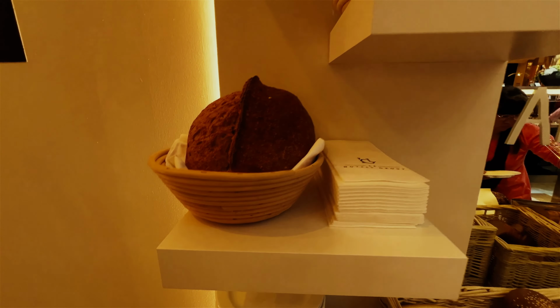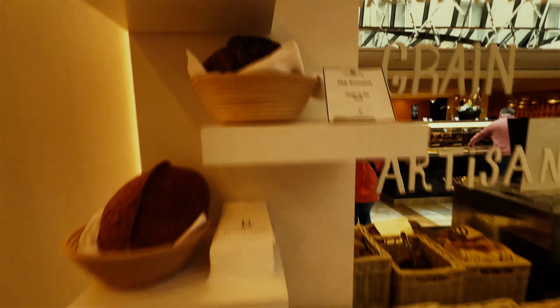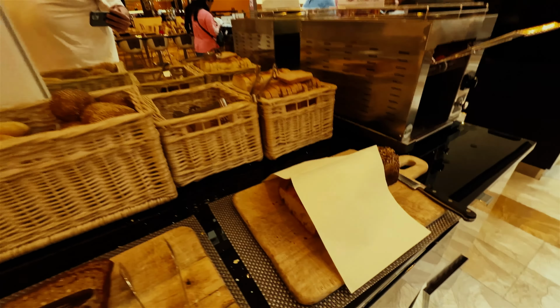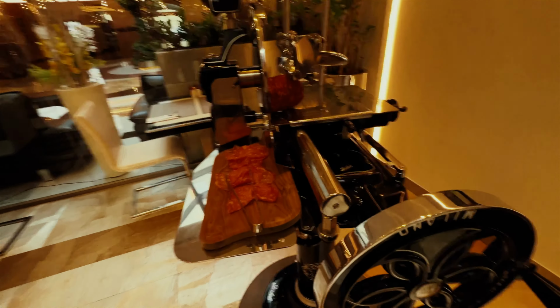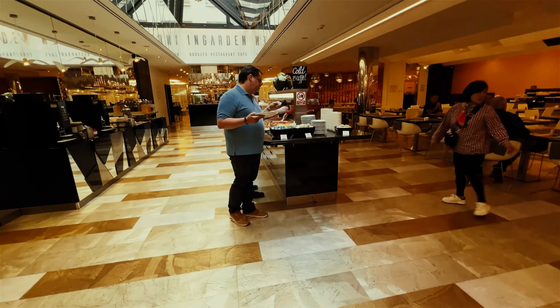Some up here, some up there. Oh, only decoration. Okay, and some bread there and some you can cut up yourself. And then you've got, I guess this is for decoration too. It's a proper old school cutting up machine. So there you have it.